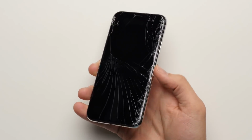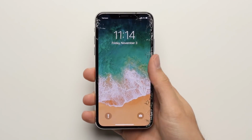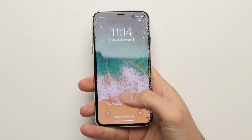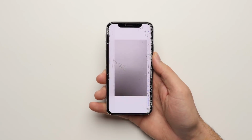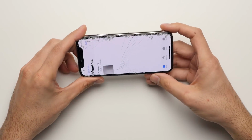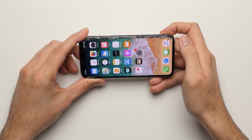Okay, so after 5 drops, the iPhone X's swipe up gesture no longer works, which obviously on a phone that relies on that gesture to unlock and to go to the home screen is a really big problem. While we did find a workaround to get to the home screen by going through the camera app and then using the phone in landscape, it's just too much of a hassle to do every time without using assistive touch, so we decided to throw in the towel.